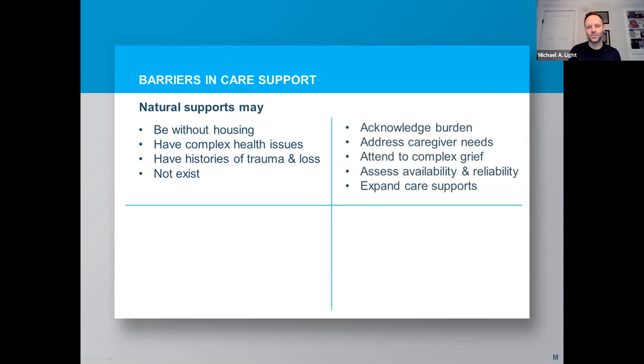So being able to acknowledge the burden on the natural supports who are involved, acknowledging the burdens and addressing their complex needs as well, attending to their complex grief, especially if it's triggering a lot of other loss that they may have experienced. And also really thinking about realistic availability and reliability. If we're creating a care plan that involves these natural supports, being really thoughtful about what's the realistic availability and reliability of those individuals. And then also thinking about where we can expand care supports, whether they're natural or paid caregiver supports, like how can we help increase that circle for someone who might need it, where they're able, where they want to.